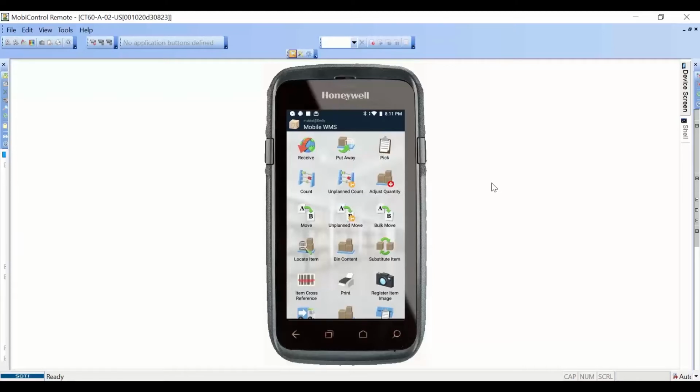So just to start off, we'll go through these three on this top row. We'll start off with receive. That's, of course, when a purchase order has come into the warehouse, and you're just looking for it to be registered that all of those products have arrived. We'll click in there.